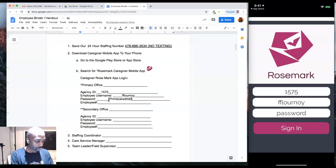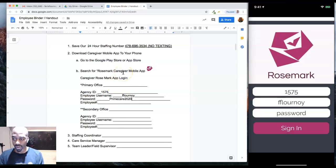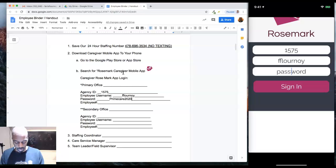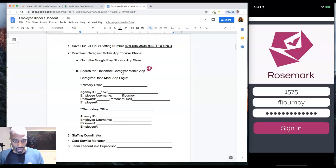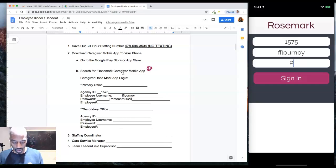So what I'm going to do is log in. I'll put in the 1575, my username, and my temporary password. Once I put that information in, I'll be prompted to continue. If you have any problems, just try to put it in again, and make sure you spell it correctly. It is case sensitive. Prime Care, then 2020.